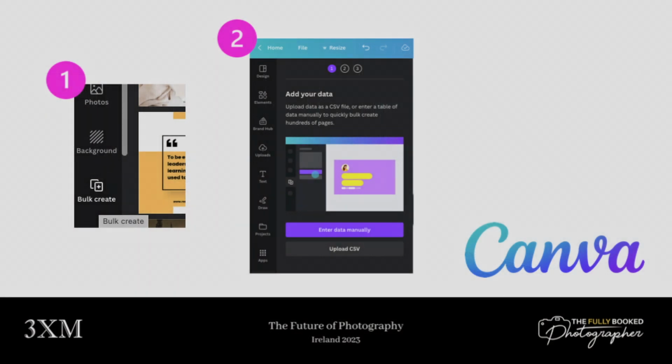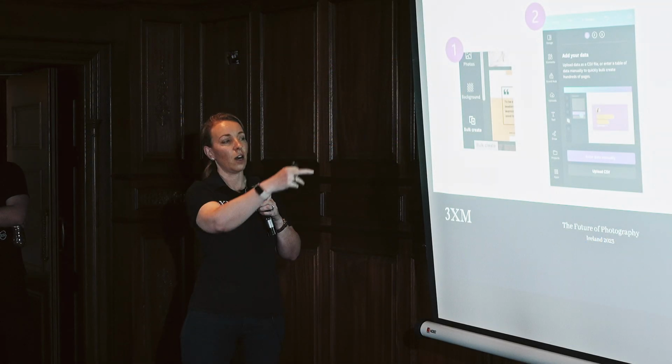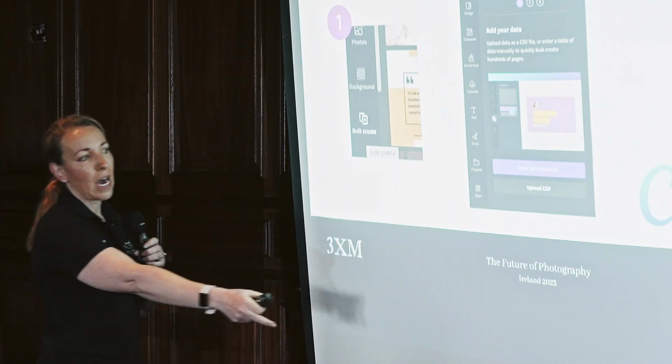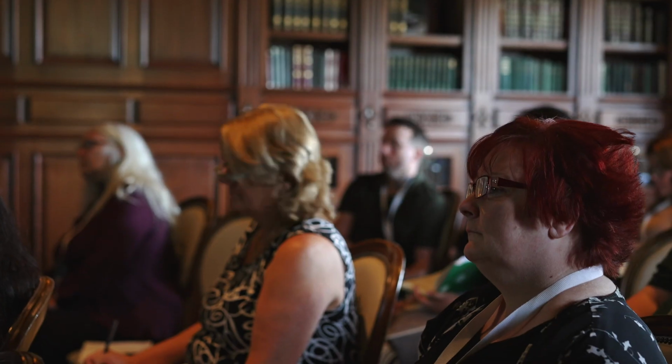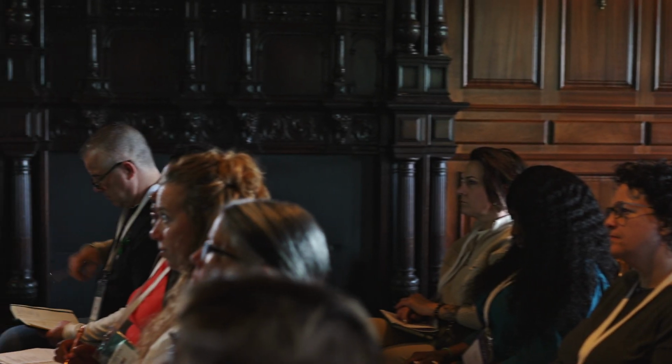So Canva is just a really good tool for being able to create graphics without needing to be a designer, and it has this super cool tool which is called bulk create, and that's the magic of this tip in itself. So if you don't see bulk create on the left panel of your navigation, you need to go into apps. So you can see apps there, and then you'll see it more apps by Canva, and it's bulk create.